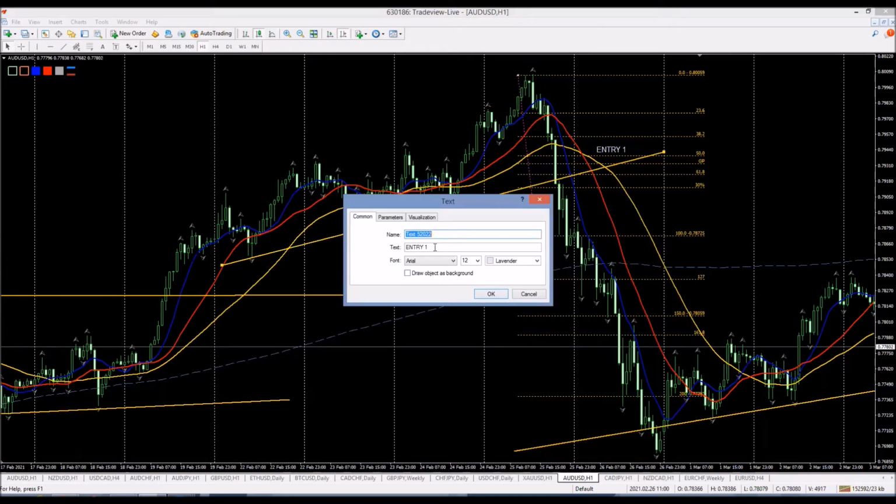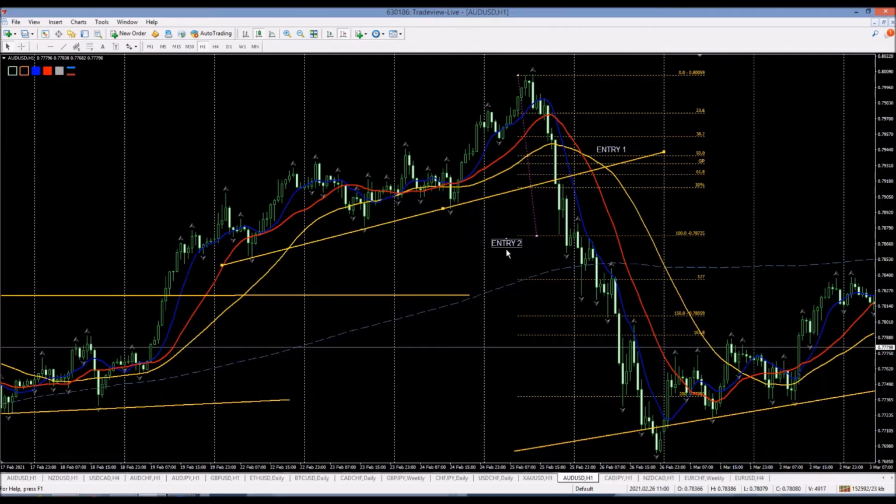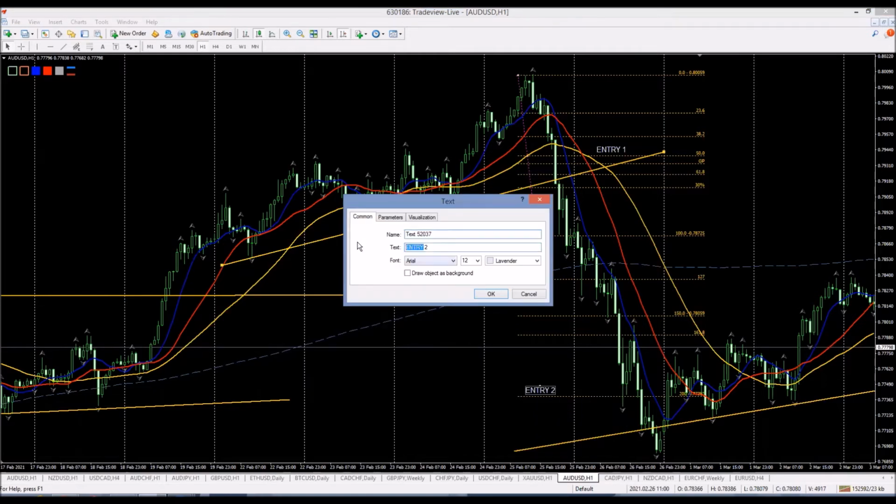Okay, we're not just looking at a trend and saying, oh, there are specific rules to the trade that we take, okay? And if those rules are met, trend line break, then we've got no choice. We have to get in the trade, pure and simple, right?